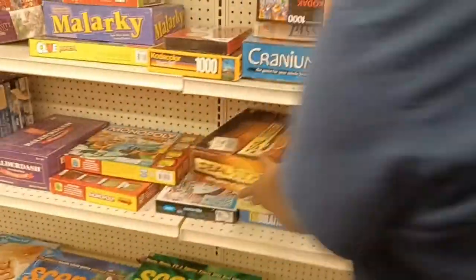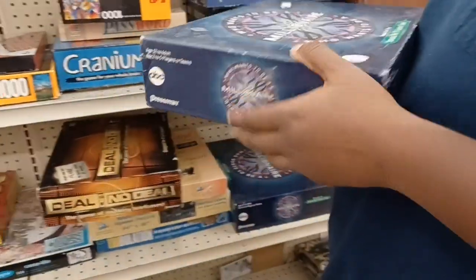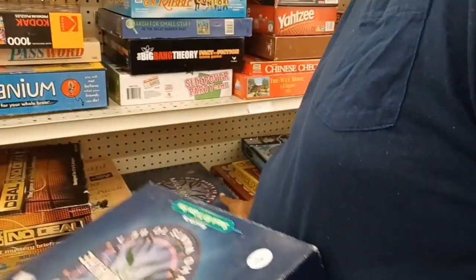$3.98. It's worth it, though. Let's see if all the pieces and stuff is there. It is. Look, there's two of them down there. You can check and see if all the pieces are there.